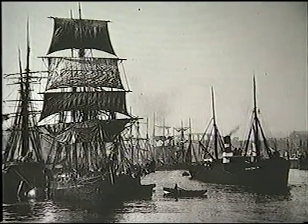Now, there's a sailing ship there, and there's a steamer. Now, if you look closely, ladies and gentlemen, it's an open deck bridge. Can you imagine anybody being in that when it went to sea in bad weather?